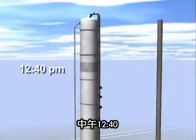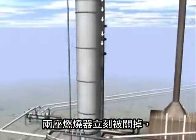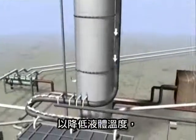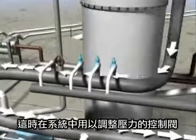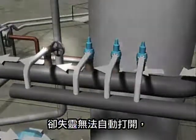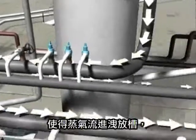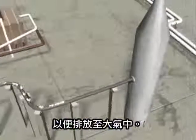Around 12:40 p.m., a high-pressure alarm was activated. 2 burners were turned off in the furnace to lower the temperature. The valve specified in the procedures for controlling pressure didn't work, so an operator used a manual chain valve to vent gases to the blowdown drum and into the atmosphere.